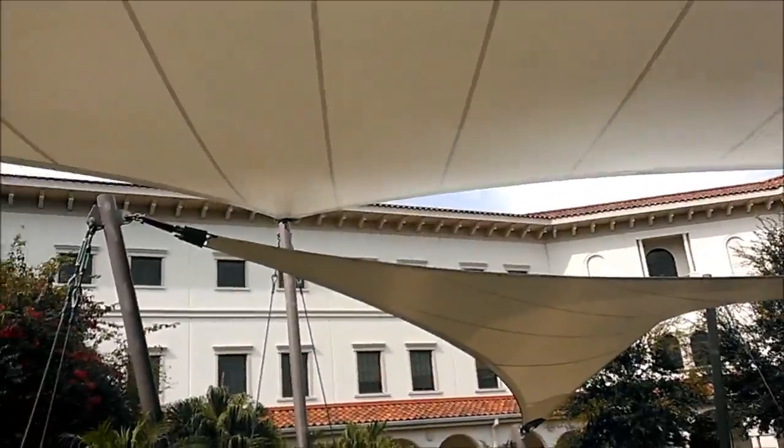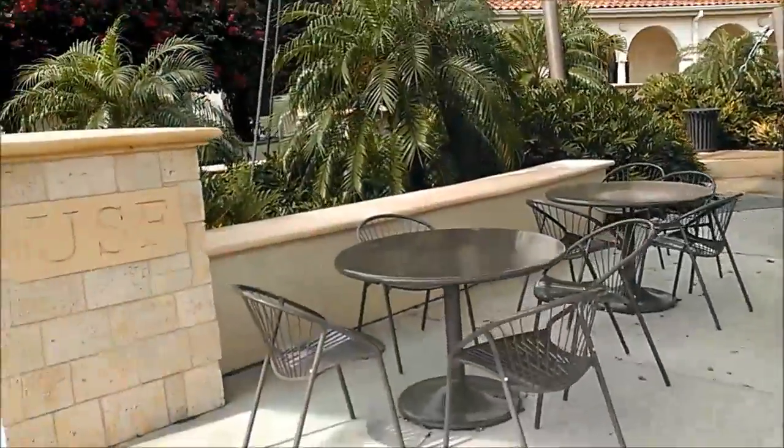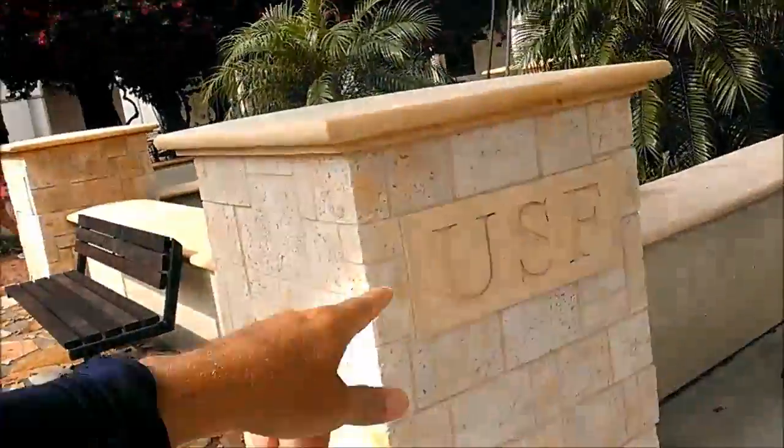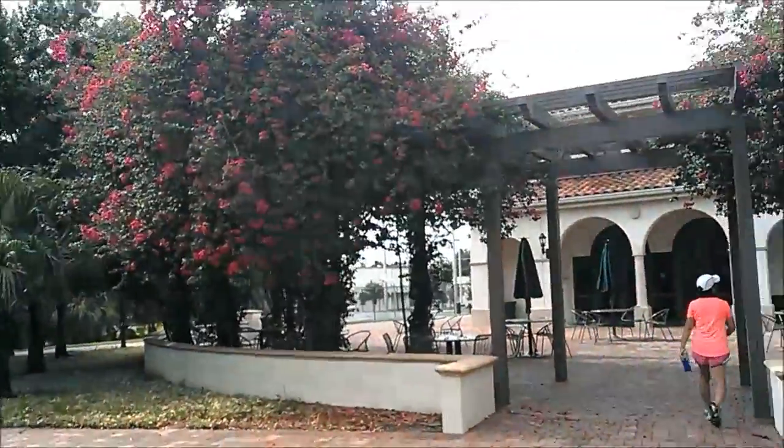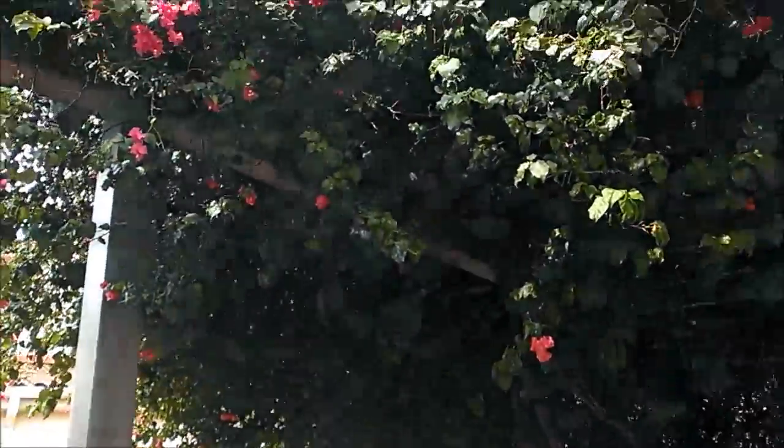I don't know what you call these, but they look like a canopy. I think they put these in recently, in the last year, these canopies, and they've got a little outdoor cafe. You can see the USF thing there. I know the architecture is Mediterranean, but it has that real outdoorsy cafe feel out here. And look at all these, what do you call them, vines, arbor, pretty overhead stuff.